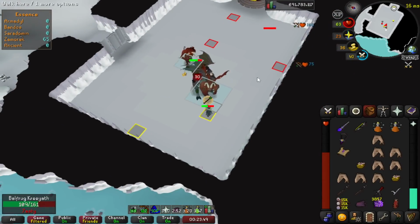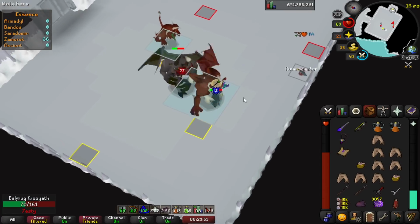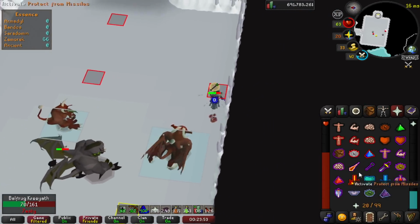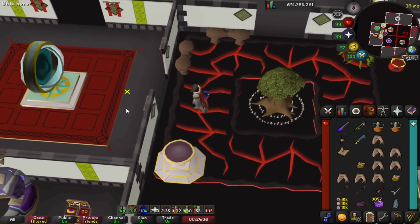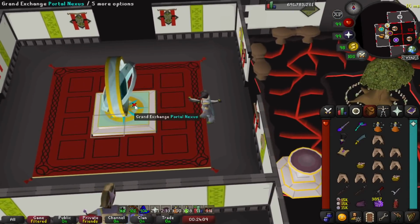So, final kill, what do we get? A rune scimitar. I'm gonna pick it up just for posterity's sake, I suppose. Not prosperity, posterity? I don't know what word I was going for there, but anyway, let's go tally up our loot, guys.